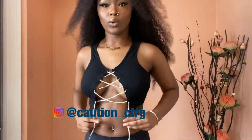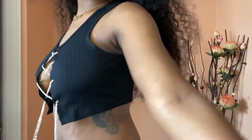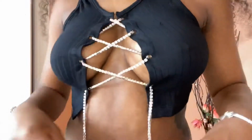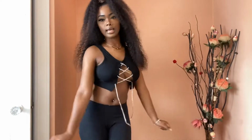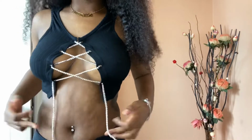This is super cute. You could pull this to make it come in. You could loosen it however you want to. This is, we popping out with this piece. We popping out. This is the diamonds on the top. Yes. I don't really like showing my stomach because I've been getting fat. Oh, your girl been getting fat. But it's okay. Next.